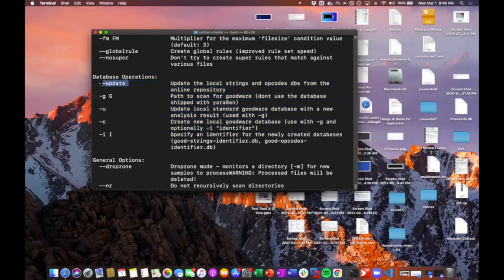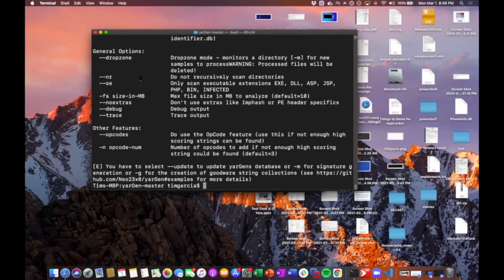Here's where I would go in and add my own additional sources to the database, right? So the first thing you run when you load it is the update. It's going to download the opcodes and databases from the online repository, but you can also generate your own here with the -u to update the local database, and you can give it a particular identifier. You can even have a drop zone to have yarGen actually monitor a particular directory for new samples. Every time you get a new malware sample, you drop it in there, and yarGen will go in and monitor that, create a YARA rule for it, and then delete the sample automatically. So you can automate some of this whole process in here.